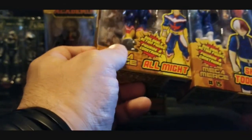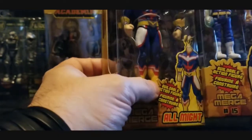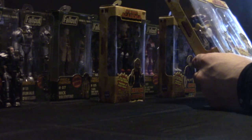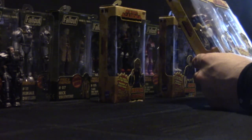When you swap out the parts with somebody like All Might, it doesn't quite work. I guess you could give someone oversized arms and legs. That would be all right, I suppose. But it doesn't quite work.